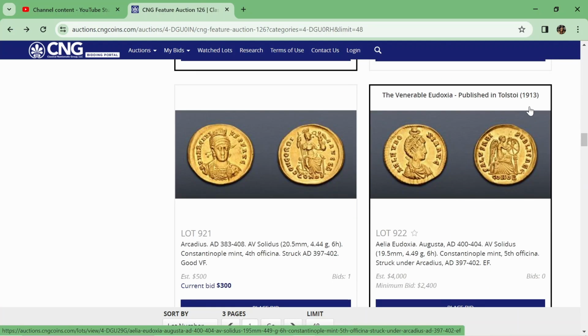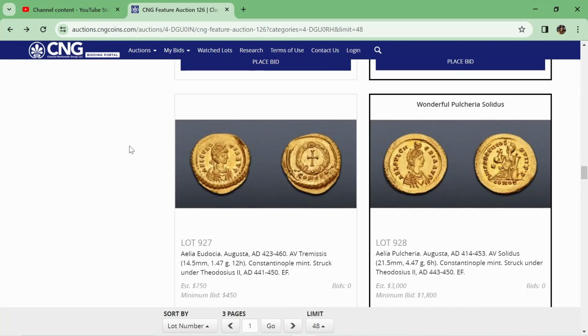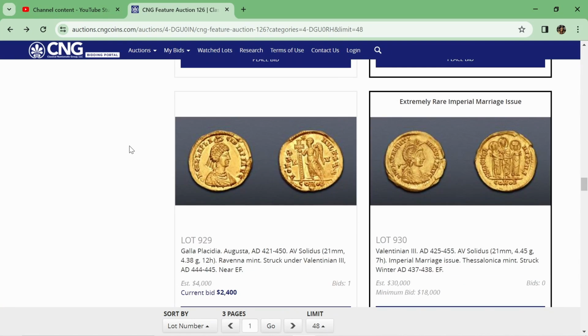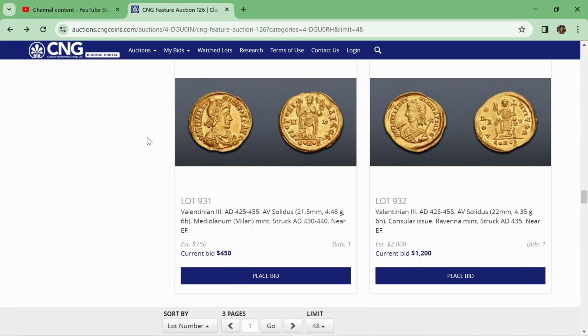Here's another one, 1913. If you can find a provenance like that on these, that's pretty awesome. Insane. Yeah, this is a great coin.